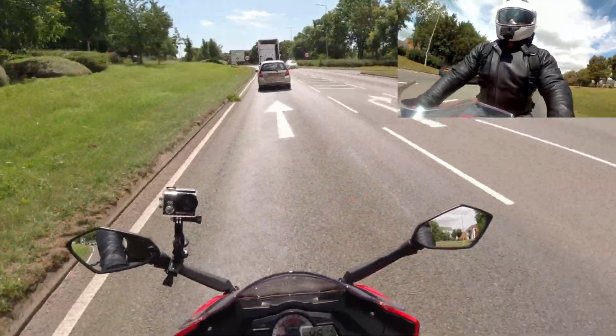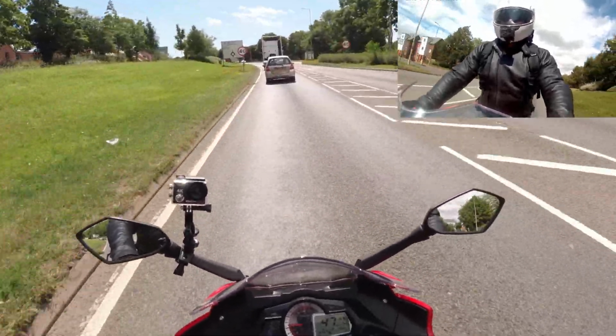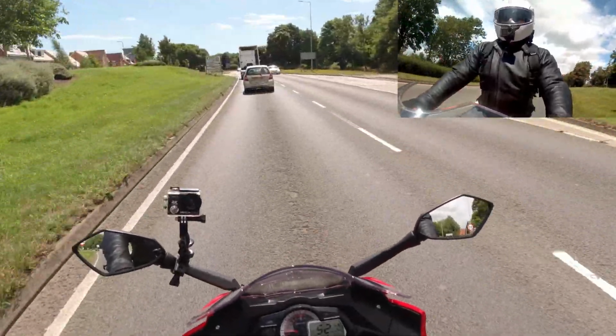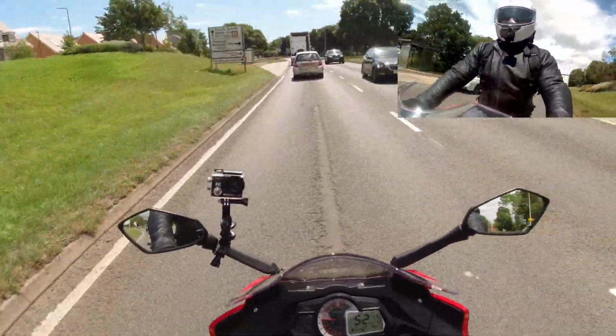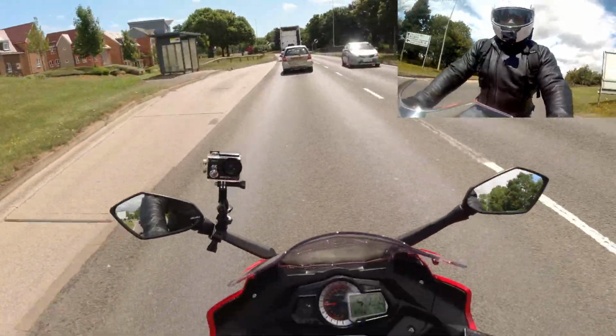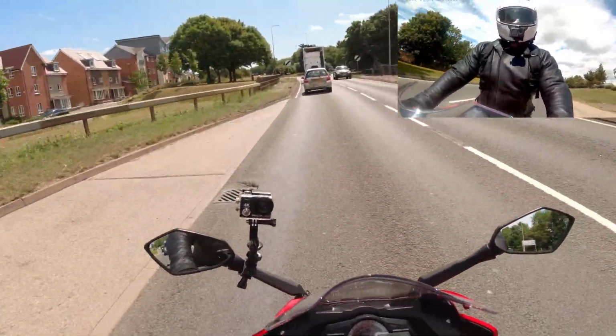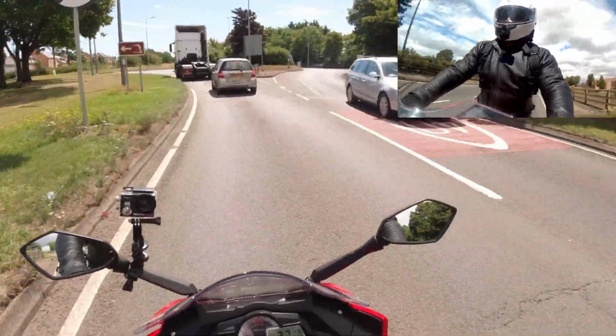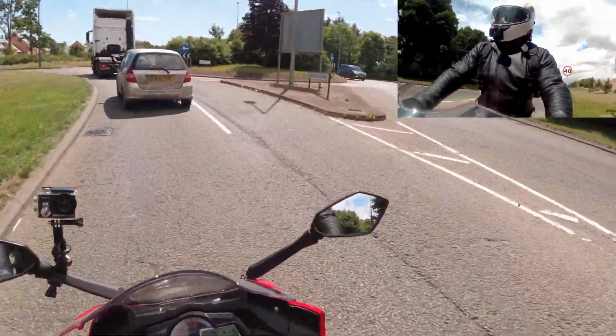But when you get a little bit more advanced or you're taking your full test, they do like you to hover over that back brake. All that means is when you're on a hill, they don't want you hovering over the front brake, they want you to use the back brake when you're on the hill to stop you from rolling backwards.